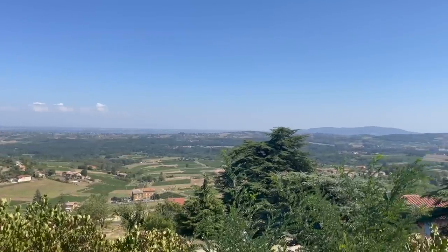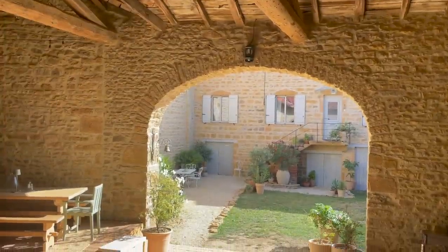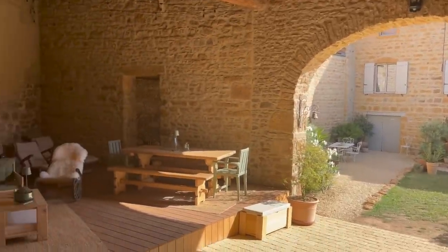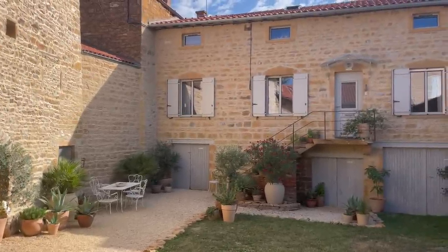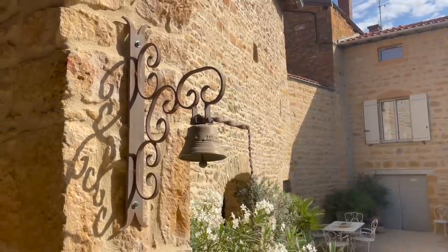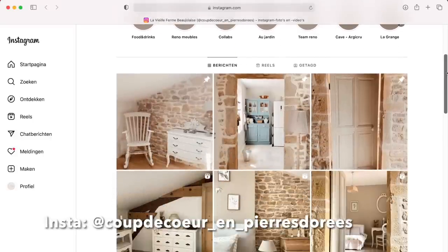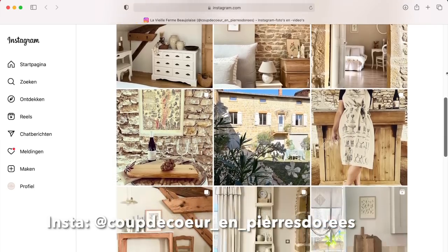It's in one of the charming villages of this region that I am taking you today to discover the beautiful home of Alicia and Grégory, a young French couple that bought this house in 2020 and put their heart and soul into carefully renovating it. We met on Instagram when I discovered their beautiful Instagram account, where they share their renovation journey and many interior projects.